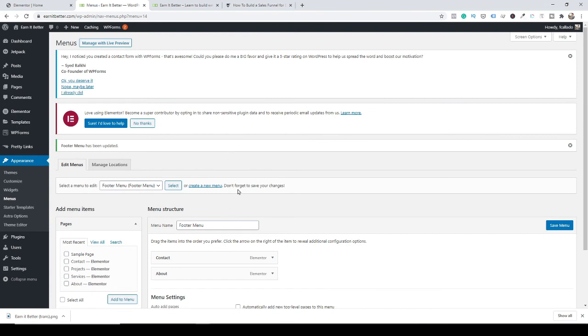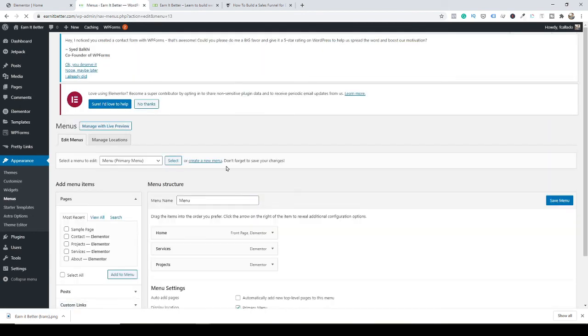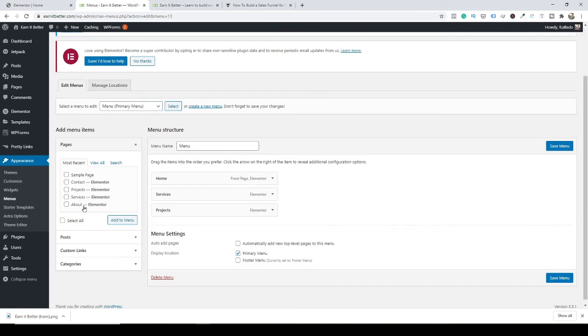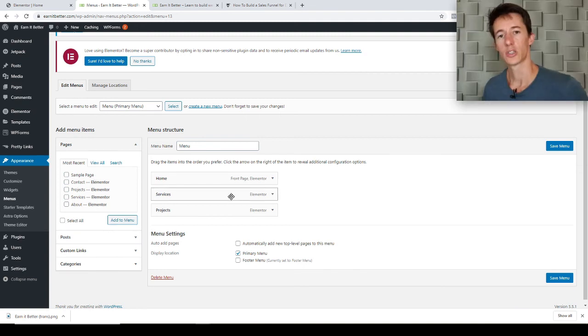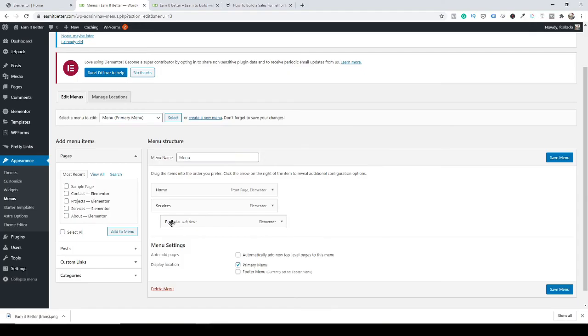Now let's go back to the main menu, and let's say that I do want the contact button over there. And what I could do here is, let's say that you want a sub page, one page inside the other one. So let's say I want projects in a sub menu inside services. I'll just drag it here, indent it a little bit to the right, and now this is a sub item of this item. So let's save and I'll show you how this works.